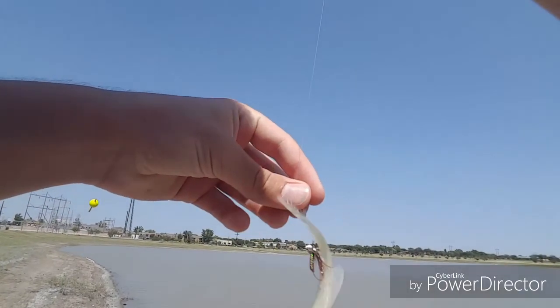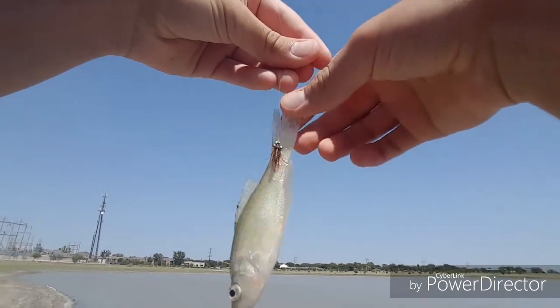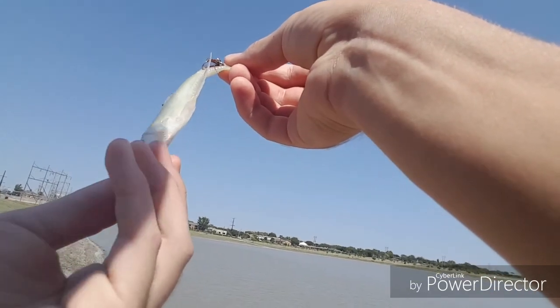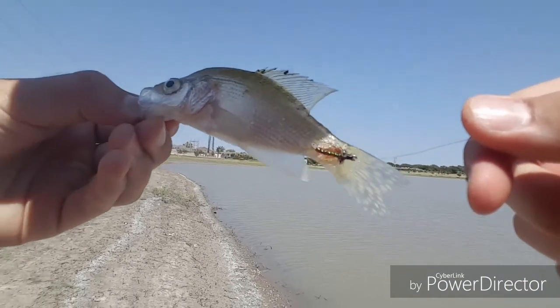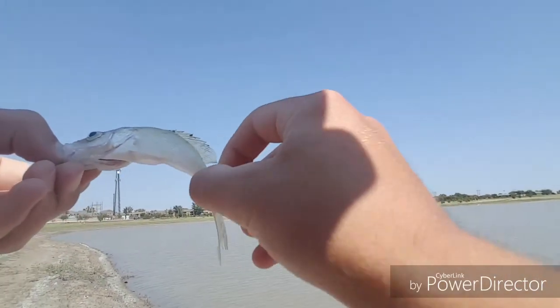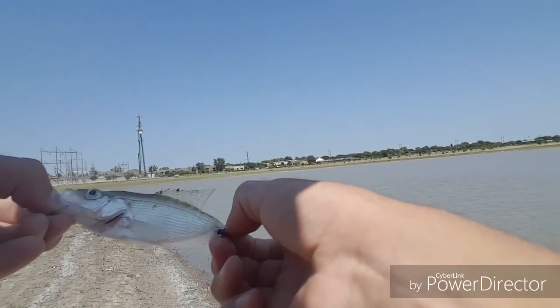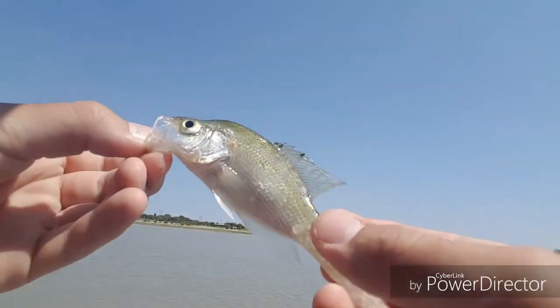Well, first fish of the day is not hooked in the mouth, but this guy wanted to swim with it. How sweet. Looks like this thing doesn't usually catch the lake record sometimes. You get a lot of bites. Oh, he's hooked good. Sorry, buddy. But there we go. First fish of the day.